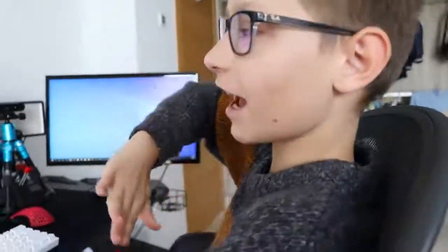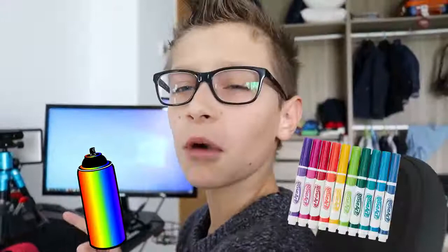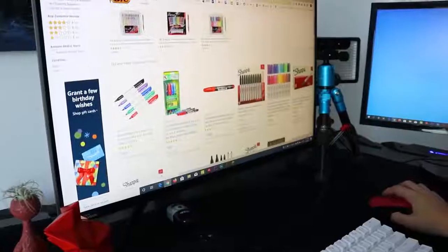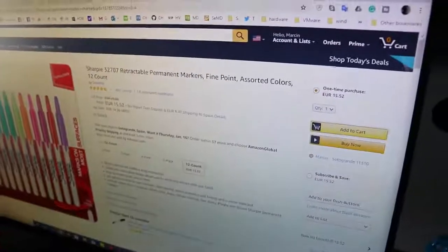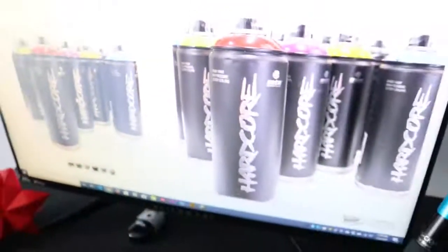I need to go online, and I'm gonna get spray paint and markers. That might not sound like much, but I will make it a lot. Ooh, look at all these options. Okay guys, I'm gonna get these markers because they look pretty good. For the spray paint, I found this. It looks really good. It has high ratings, I think. I don't really care, but it is spray paint. So guys, everything is now ordered and on its way for me to become a professional AirPods artista.